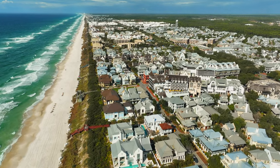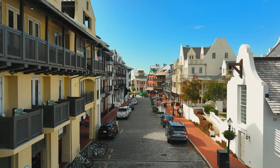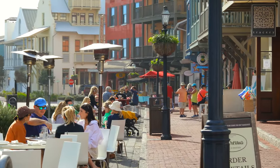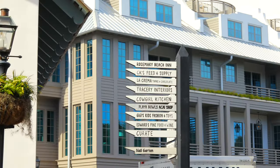In the center of town is Barrett Square. Main Street is full of character and charm. It's a perfect setting for outdoor dining, exploring, and relaxing. The atmosphere is incredible and much slower paced.